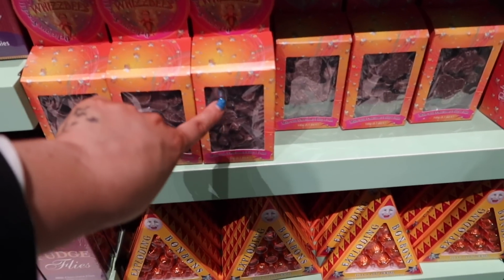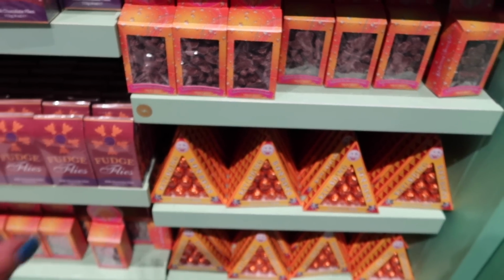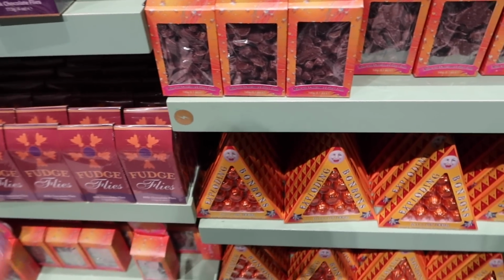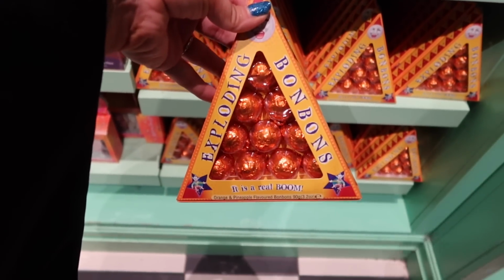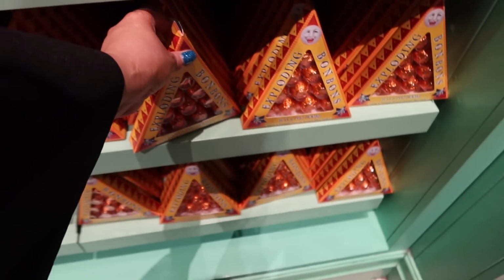Fizzing Wisbies are delicious. Maria Blesser has given us a little goodie bag. It's like being in an Airbnb of all these different things. Exploding bonbons are lovely as well. They're really tasty.